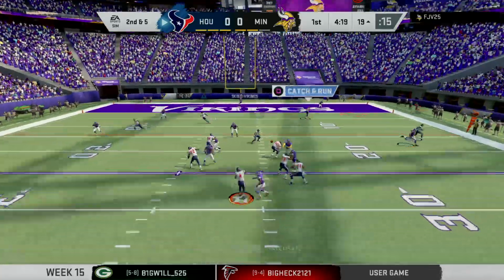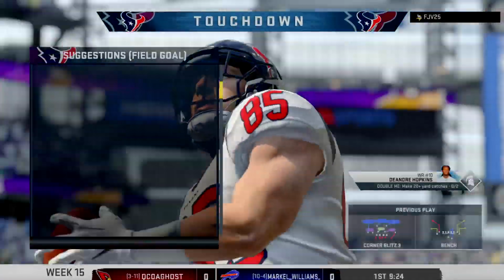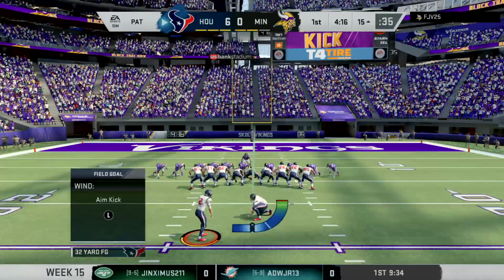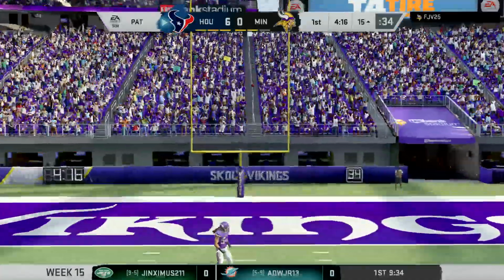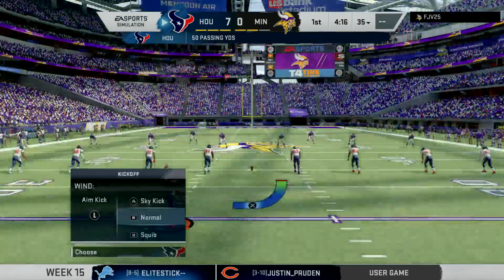Now Watson. His throw caught at about the 5. And he'll take this one in for a Texans touchdown. Austin Hooper, his 4th touchdown on the year. And they are able to strike first here on their opening drive. Extra point by Moore, up and good. And it's now a 7-0 game.